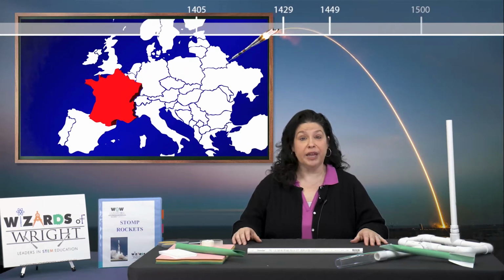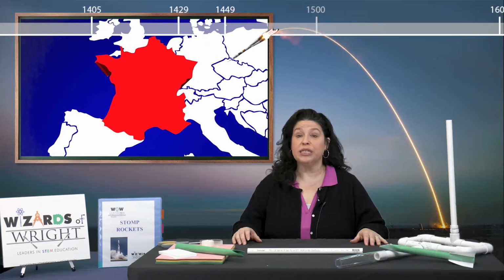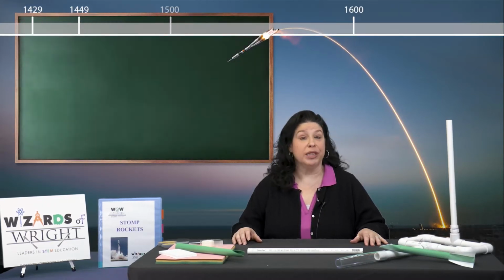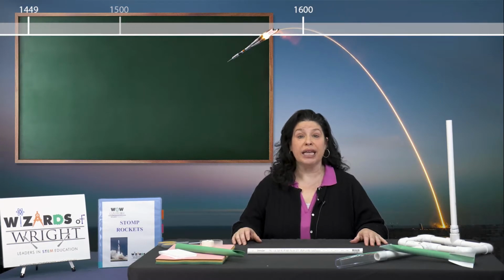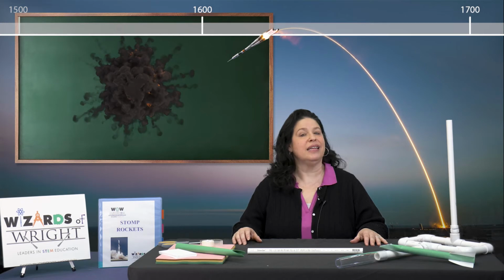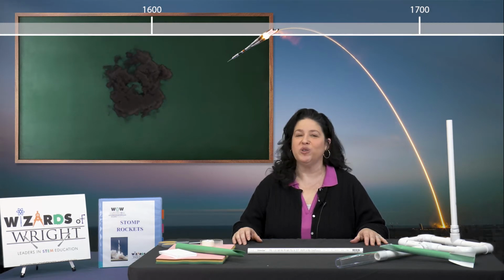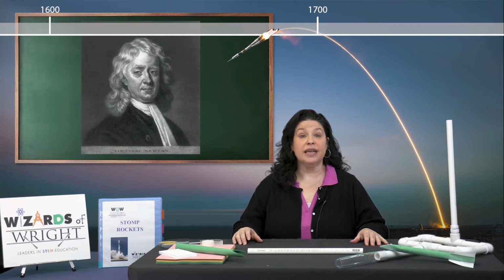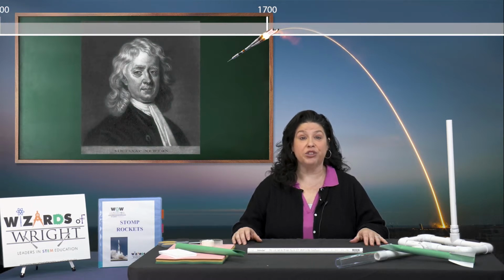A few years later, France used rockets in 1429 and again in 1449. During the 1600s and 1700s, rockets weighing as much as 100 pounds were used. These exploded and sent small pieces of shrapnel in all directions. Then, during the last part of the 17th century, the scientific foundations for modern rocketry were laid by Sir Isaac Newton and his understanding of physical motion.